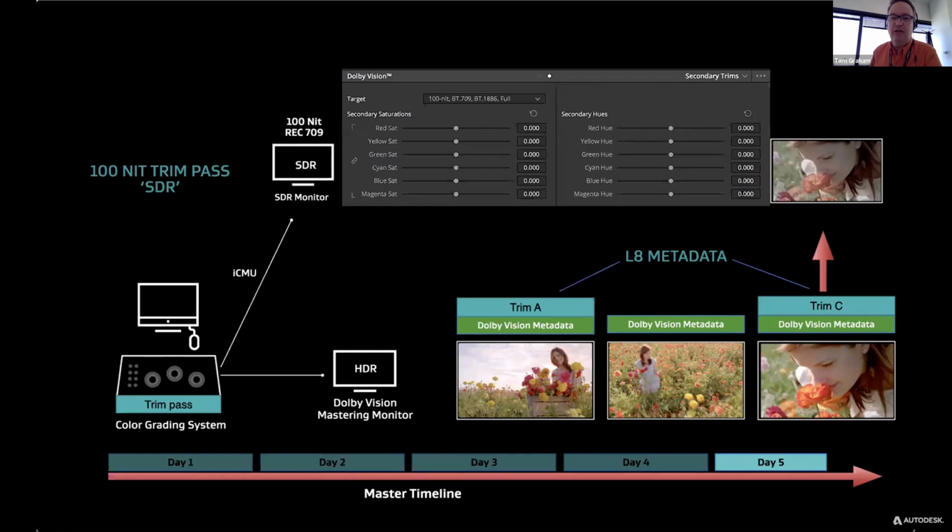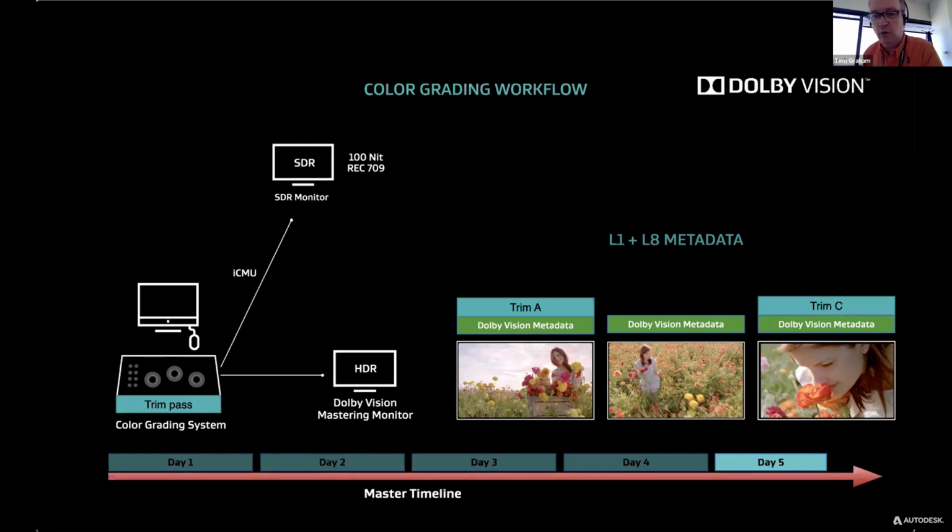We do also have in version 4.0 a new secondary set of trim controls, which allows you to adjust the hue and saturation of RGB CYM, so you can get in and handle individual colors. And that's super important when you're going from, say, P3 color gamut down to Rec 709. You may want to adjust the reds. Maybe they shift a little magenta and you want to bring them back. So basically that's it for the trim pass. It goes pretty quickly. Typically a 1-hour show would take you half a day. And you've then created L1 and L8 metadata.